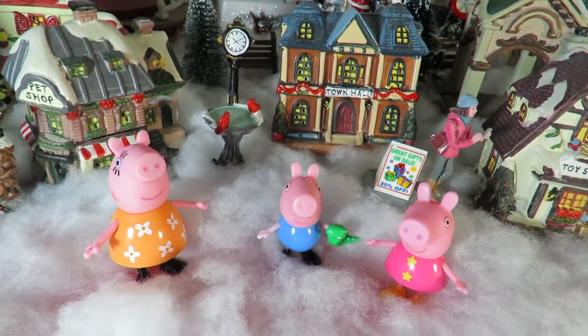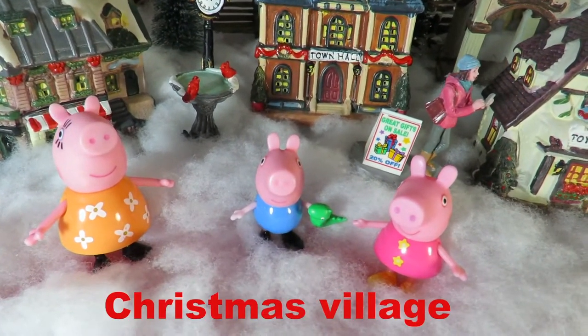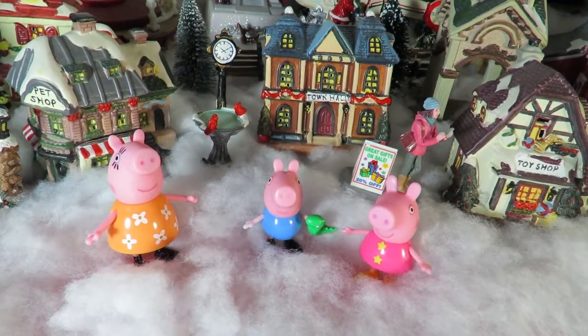Peppa, George, let's explore the Christmas village and enjoy the beautiful lights and fun rides.